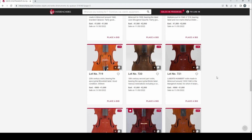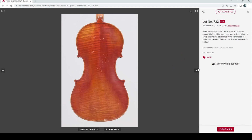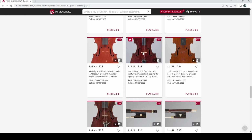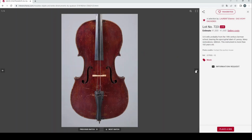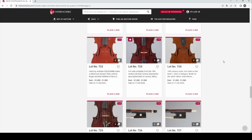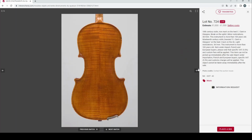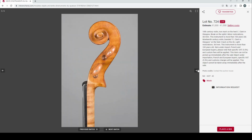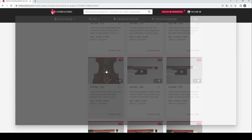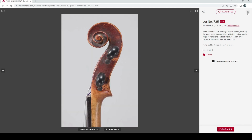20th century violin with a Blondelet label, 18th century violin there. Robert Humbert. Let's have a look at this. A violin by Amédée Dudouin, Miracle, 1940. 1,000 to 1,500. 3/4 cello, probably from the 19th century German school. The label of Lannoy, 1,300 to 1,500 euros. 19th century violin there. Iron mark on the heel. Clark in Glasgow. Interesting purfling there and crackleture to the varnish. Okay. Violin from the 18th century German school with a Ruggieri label. Needs a bit of work there.